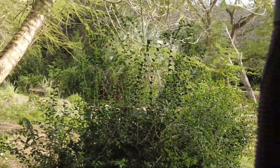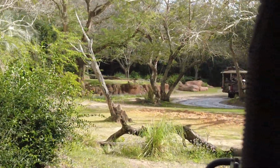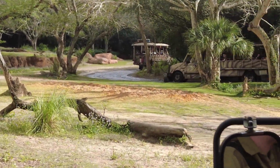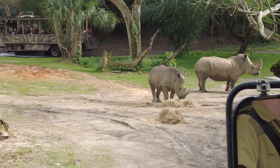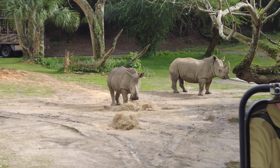Now the white rhinos, as I mentioned, they are the more social of the rhinos, and so they're typically going to be found out in groups just like these two. They can be in pairs or in larger groups. And actually a group of them is going to be known as a crash.